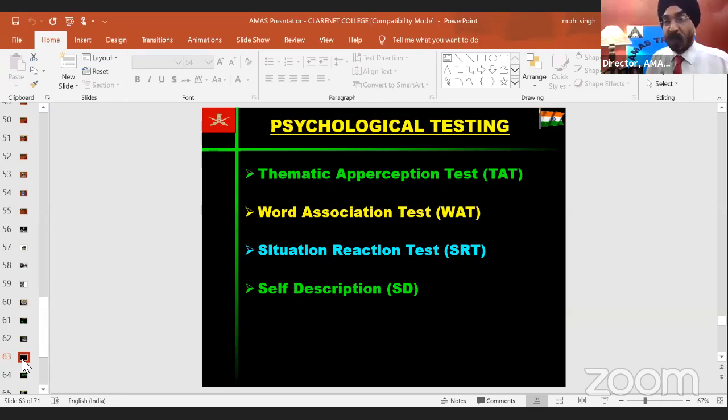And self-description is talking about yourself in terms of what your parents think of you, what your friends think of you, what your teachers think of you, what you think of yourself, and what you would like to improve. These are the various tests of SSB.